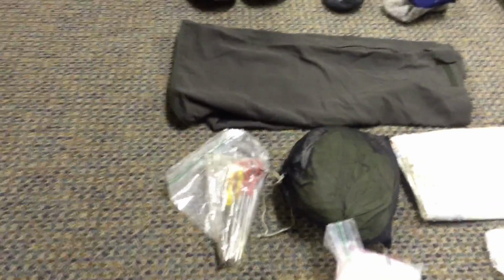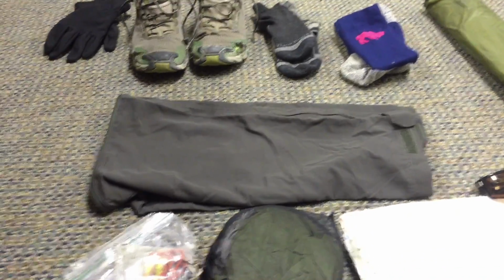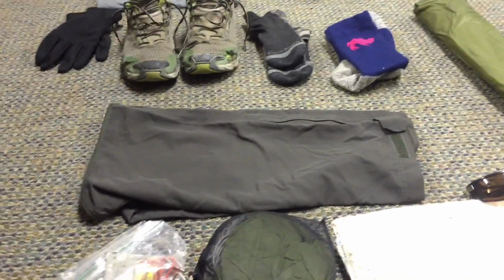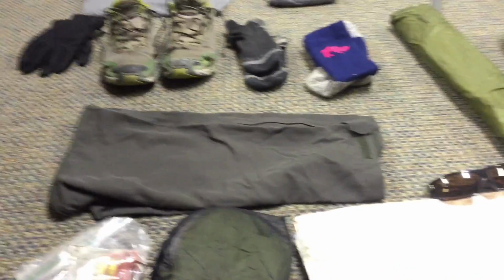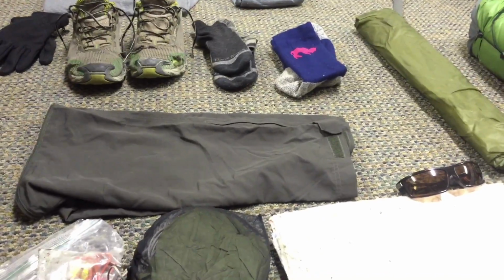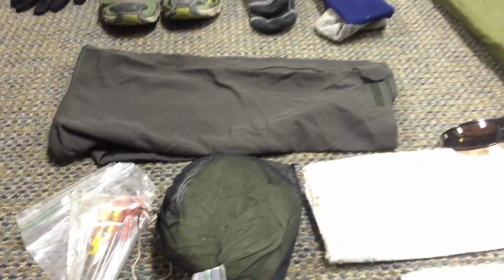So I picked up some White Sierra zip-off pants from the outfitter here, which by the way is the first outfitter I've seen in a long time, maybe 800 miles or so. It's kind of ridiculous, but yeah, so I'll give the zip-offs a try and report back later, see how they work for me. I've never been a fan of zip-offs, but we'll see how they work out.